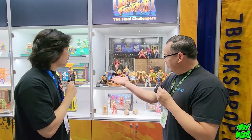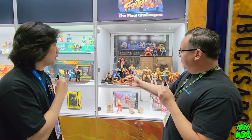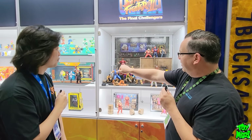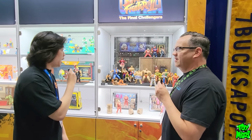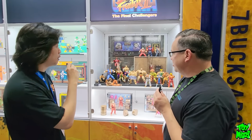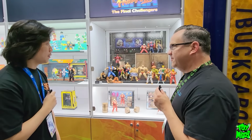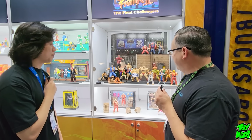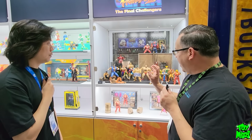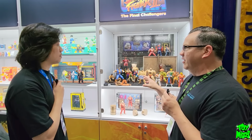This is amazing. Number one, T-Hawk is towering. And he's not even standing all the way up. If he was standing up, he'd probably be a little bit higher than the brick wall there. He's in a crouching position, but still taller than everyone. Which is great. We got Balrog shown off. He came out great as well. I think the face and everything on E Honda is probably my favorite one out of all of them.